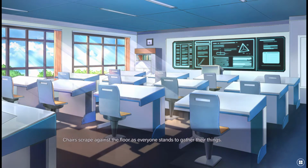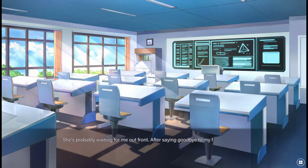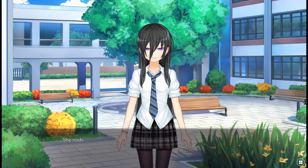Chairs scrape against the floor as everyone stands to gather their things. After retrieving my bag, I look around the classroom for Kira, but she's not there. I hope she didn't forget about her revisit to the shrine today. I didn't have a chance to ask her about it while we were in class. She's probably waiting for me out front. After saying goodbye to my friends, I hurry out of the classroom and into the courtyard. Kira waits for me in front of the doors. Her bag is slung carelessly over her shoulder. As she waits, she frees her hair from the strap and it falls down her back. She glances at me as I approach. Hey. Hi. You ready to go? She nods.